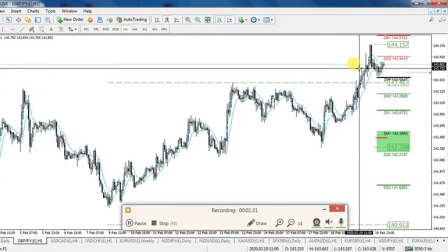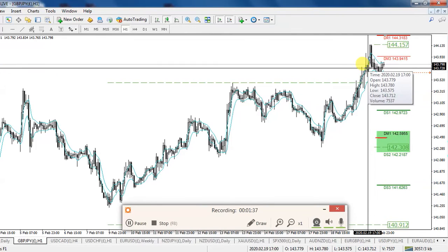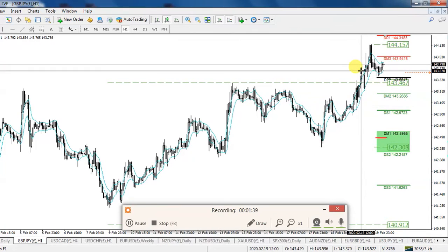This is one of my favorite currencies because it moves quite a lot and you can get a lot of pips out of it, even if you have a quite tight stop, and then if you are right with your analysis, you can make loads of pips out of it.